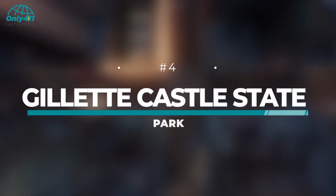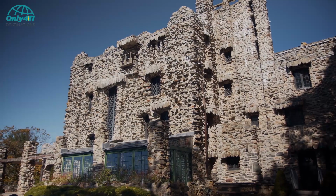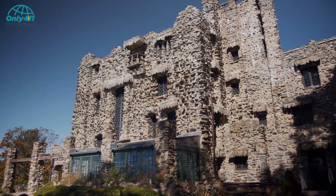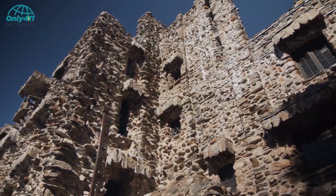Number 4. Gillette Castle State Park. Located in East Haddam, this unique Gillette Castle is the 1919 home of William Hooker Gillette, known for being the actor who played the original Sherlock Holmes.